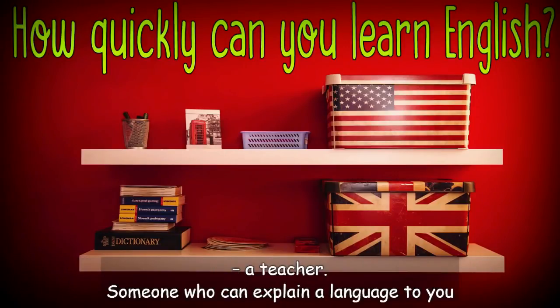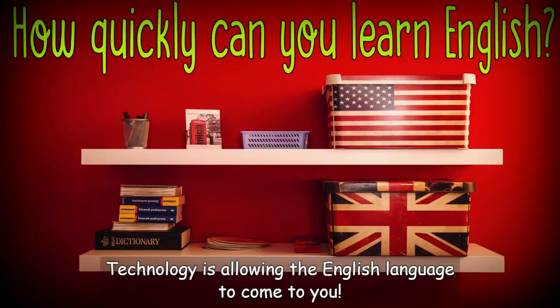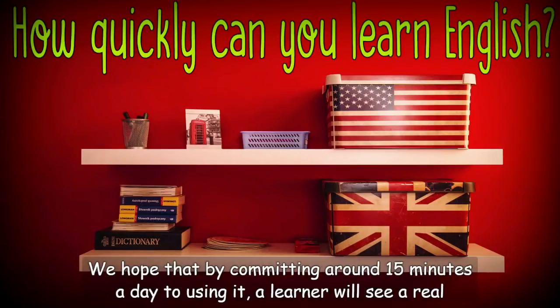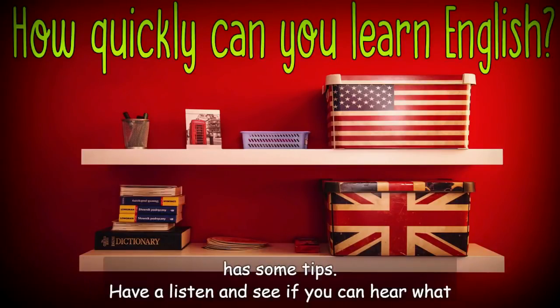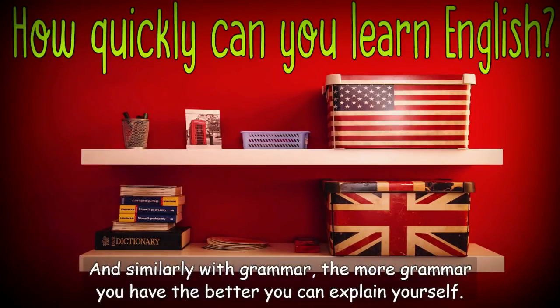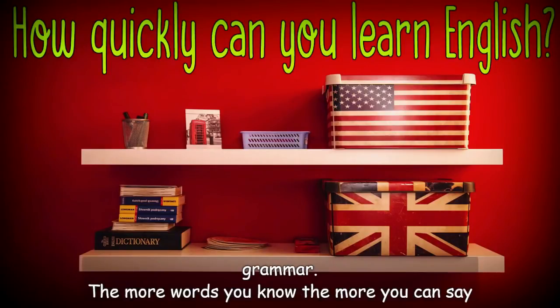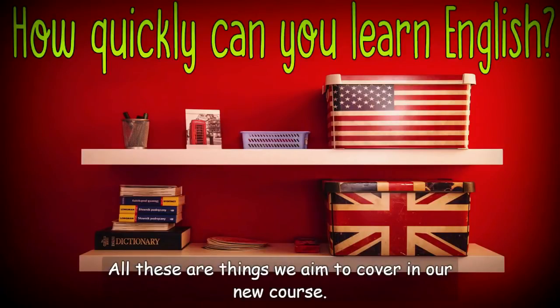OK, so Richard says you need a good range, or a wide variety, of vocabulary and grammar. The more words you know, the more you can say. And the more grammar you know, the better you can say it. Or even write it. True. One other tip is don't try to sound like a native, so someone who speaks English as a first language. Well, all these are things that we aim to cover in our new course.